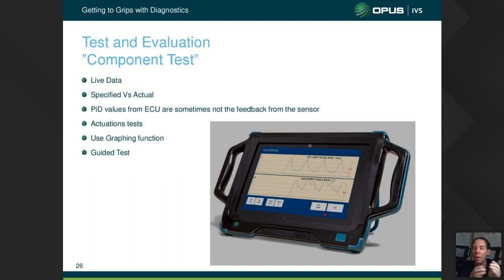Or we can look at ECM commanded operation versus actual. We see that a lot with throttle position. Actual throttle position versus commanded throttle position. And that can sort of tell us whether an electric throttle actuator is not working properly.